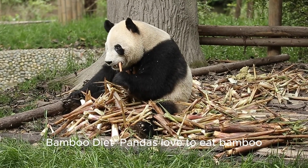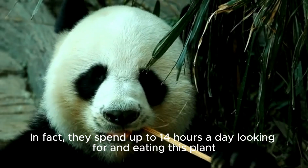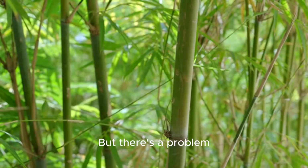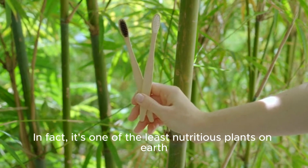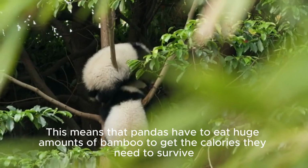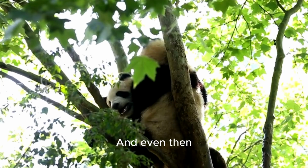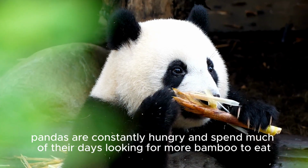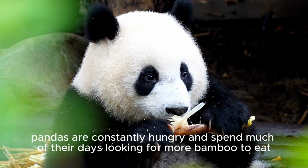Number 4. Bamboo diet. Pandas love to eat bamboo. In fact, they spend up to 14 hours a day looking for and eating this plant. But there's a problem. Bamboo doesn't really contain much nutrition. In fact, it's one of the least nutritious plants on Earth. This means that pandas have to eat huge amounts of bamboo to get the calories they need to survive. And even then, they often don't get all the nutrients they need. As a result, pandas are constantly hungry and spend much of their days looking for more bamboo to eat.